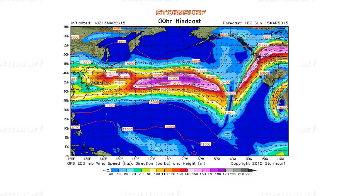First, we'll take a look at jet stream level winds. These winds up above 30,000 feet help support the formation of storms, and when those storms do form, help direct their track. Being how it's March, one would think that the jet stream would still have a significant influence over North Pacific storm generation, but that does not appear to be the case.